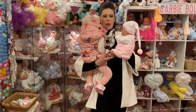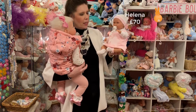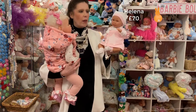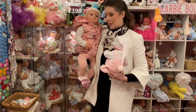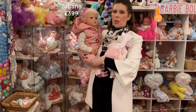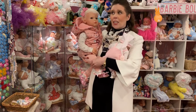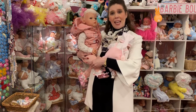Something like this one, which is baby Helena, she would be a Spanish made baby. So again, really nice detail, soft body, a little bit lighter in weight, so great for a younger child. Whereas this beauty, Tatiana, one of our amazing toddlers, is one of our handmade babies. We are developing lots of new collections all the time, and slowly, eventually, maybe the whole shop will become dolls that we make ourselves.